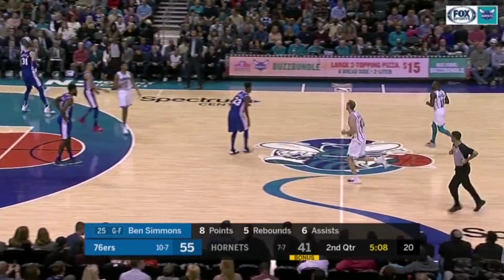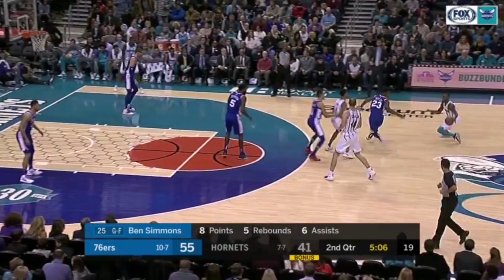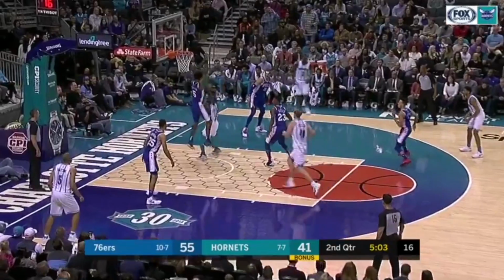The double ball screen out top materializes once he crosses half court, but check the explosive change in direction to split the screens, and I love the jump stop, letting Amir Johnson float by and laying it in off the glass.